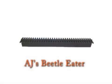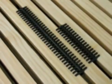Another trap that's become increasingly unpopular is AJ's Beetle Eater. AJ's Beetle Eater fits between 2 frames like you see here. You simply put oil or apple cider vinegar in it, and beetles go in because they're hiding from the bees, and they'll die when they're in those traps.